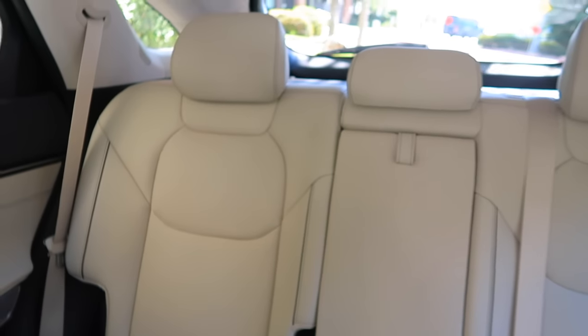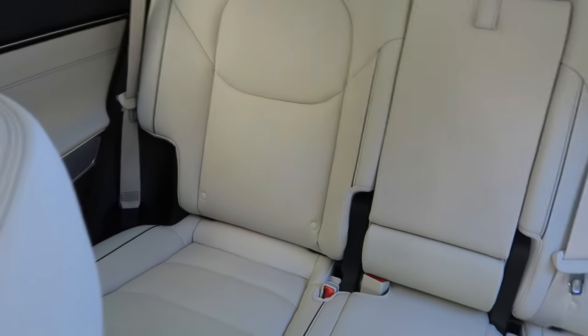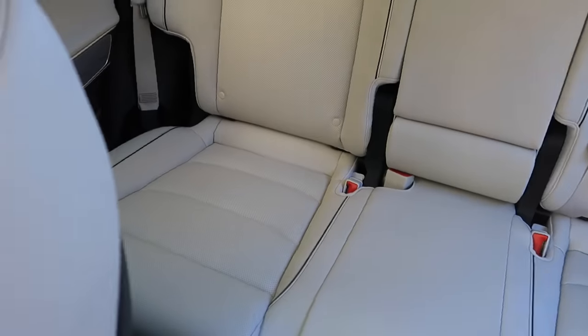This seats five. My Toyota used to seat, I think it was seven, but I never used the seats all the way in the back. I hardly ever used even these seats. Usually if anybody was in my car, it was just one person, if that. So this size right here is perfect.